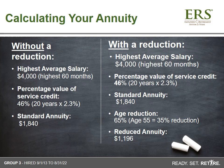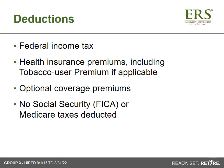$1,840. This member is 55 years old, 7 years under the minimum retirement age of 62. He is subject to a 35% reduction in his monthly payment. That's 5% per year for 7 years. If we start with his initial standard annuity of $1,840 and apply that 35% reduction, the member's new gross standard annuity is $1,196.